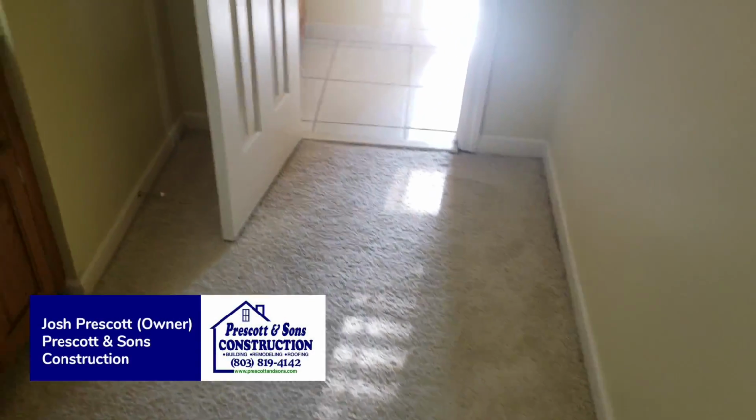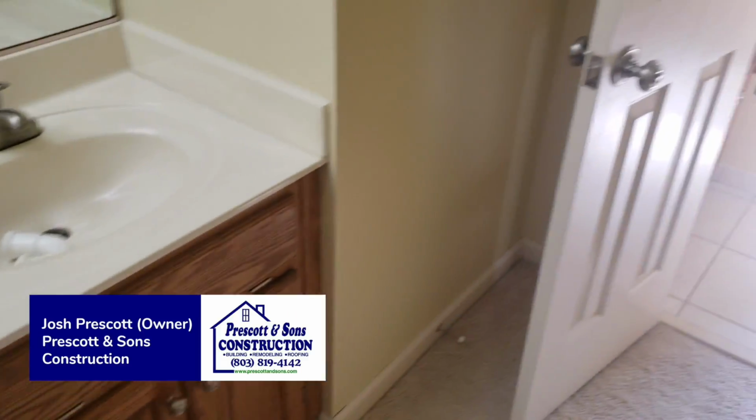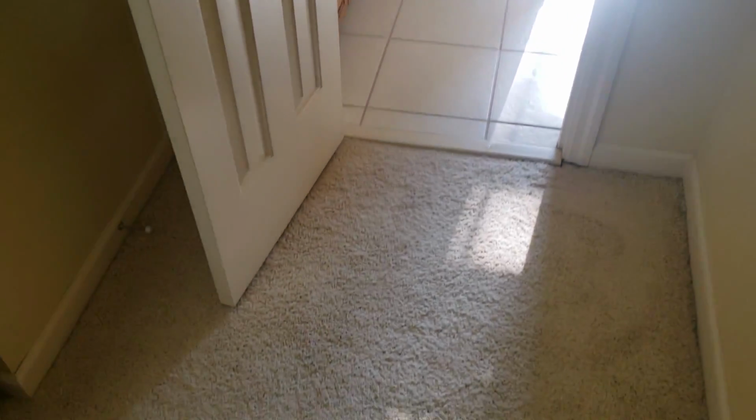This is our Windtree project. We're upstairs in a little half-bath area. We're going to do a renovation to it. Take out this door. Add a tile shower.